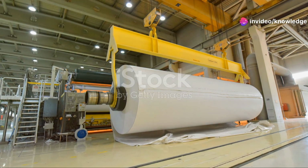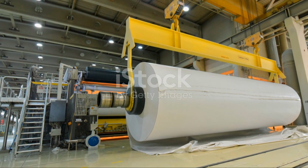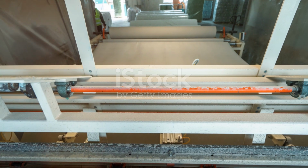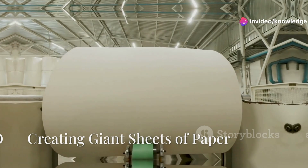Not exactly a walk in the park, but hey, that's the dirty truth behind clean toilet paper. Despite the challenges, the end result is worth it, a product that's essential in our daily lives.